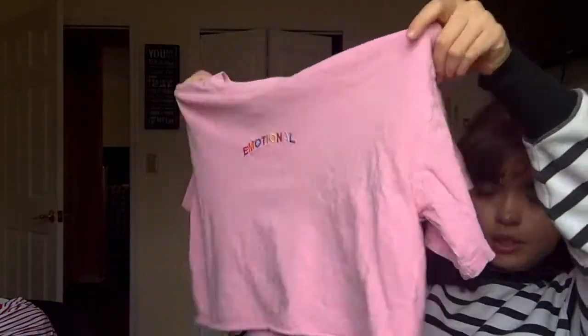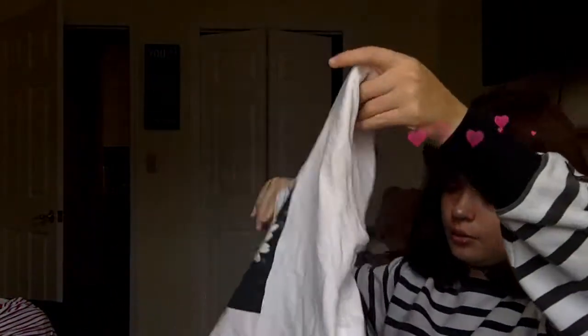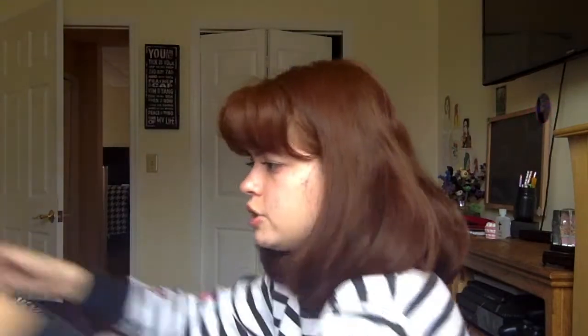I love this shirt so much. It says emotional. It's literally me. I'm definitely keeping this shirt. No doubt about that. And, second to last, we have this shirt, Forever 21. I love it so much. I'm keeping that. That's no question, no nothing.